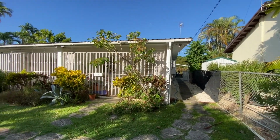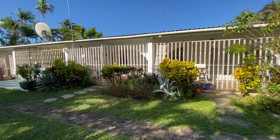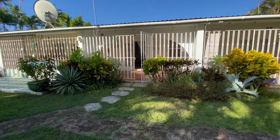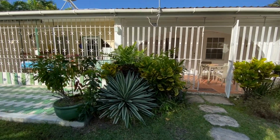So as you can see, these have security wrought iron on the front, and then behind it's a nice shaded area with tiled floors. Each unit is different depending on how the owner has decorated it.